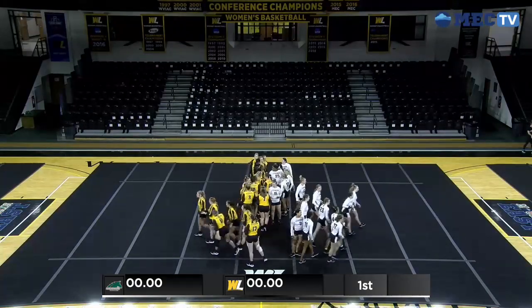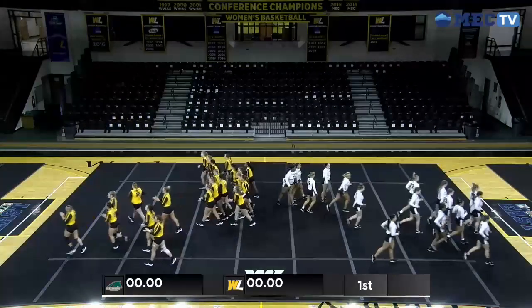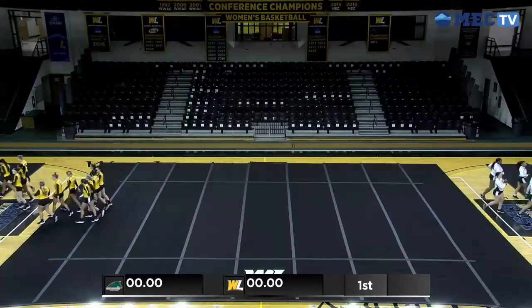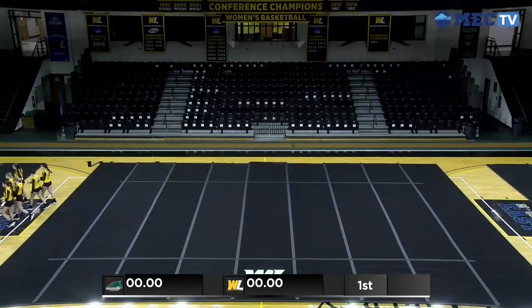All right, welcome inside the Academic Sports and Recreation Complex on the campus of West Liberty. Live on the Mountain East Digital Network, we've got acrobatics and tumbling between the homestanding number 15 ranked in the country West Liberty Hilltoppers and the Stevenson Mustangs. I'm Jacob Davey, joined by Don Clegg. We'll take you through today's meet.